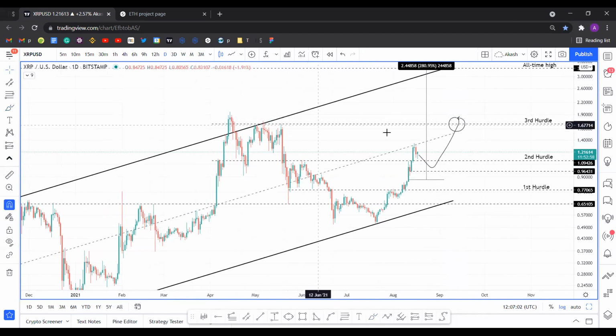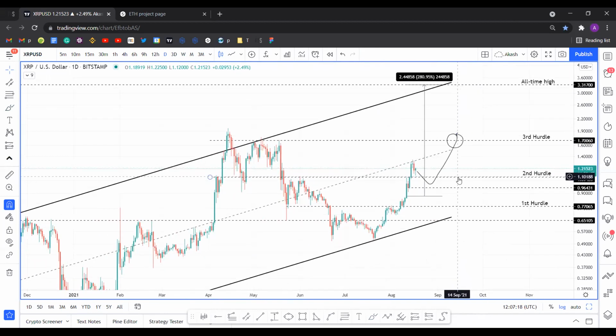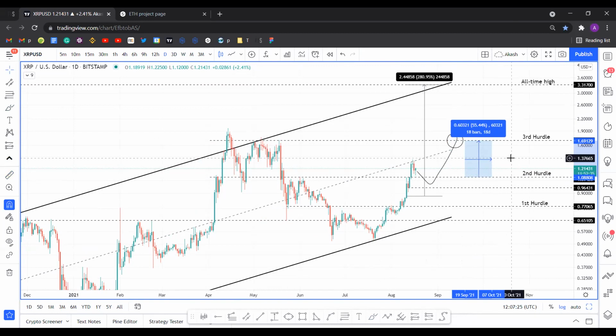I'm looking at a 55% upswing to the third level here, which comes around 1.7. From a short-term time frame perspective, this will pose a massive threat, a resistance level over here. Anything beyond this, I think, is a resistance-free path up to the all-time high, which comes around 3.31. But for now, from a short to mid-term time frame, it's a 55% upswing for XRP.